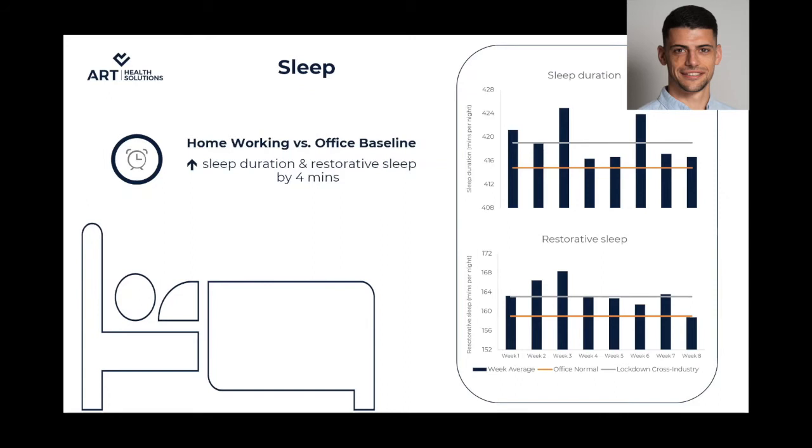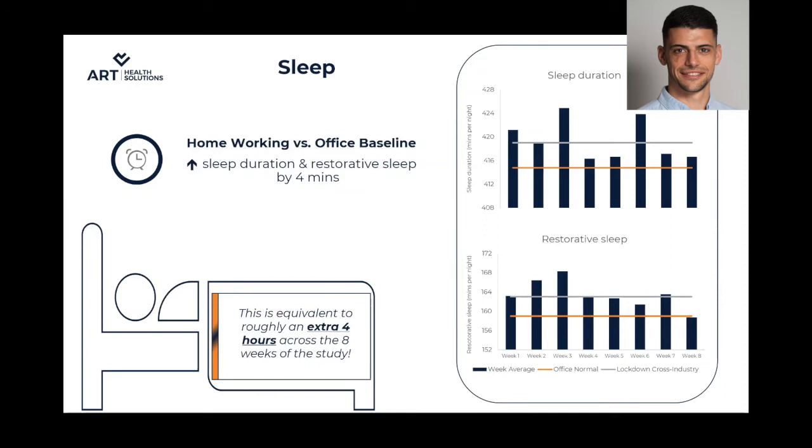So again, thinking about the accumulation of that, it might seem like a trivial amount, 4 minutes per night, but when you look at that across the 8 weeks of the study, we can see that was equivalent to an extra 4 hours worth of recovery to those individuals. And that's essentially half an extra night's sleep. So it's certainly worthwhile in that regard. And from a scientific perspective, sleep is one of the main drivers, which is known to impact almost everything from mental well-being to cognitive performance. So anything that moves this dial in the right direction is certainly going to be seen as a positive.